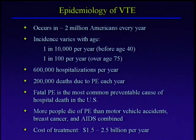The numbers of people in the hospital, again, these are numbers I think that are kind of good estimates, but we probably don't really truly pick up everything. Some people say 600,000 hospitalizations per year. I think that's a pretty good estimate, but it might be a bit conservative. The number of deaths, anywhere from 100,000 to 200,000 people dying of pulmonary embolisms per year. And again, as was already mentioned, this is a bigger number than the number of people that die of AIDS and breast cancer and car accidents all added together. So this is really a huge number.